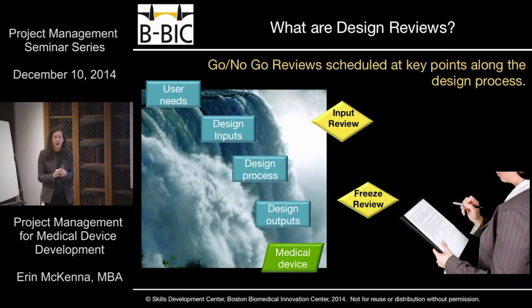I just want to talk about design reviews, because that was sitting up in the corner of that prior graphic. What the regulations say about design reviews is that you need to plan to have certain reviews at key points. They don't say which points. They kind of imply you need to have at least one. So that's important, because that means you can basically plan to have your reviews at any points that you determine are critical to moving your design forward, which I think is actually a great practice anyway.